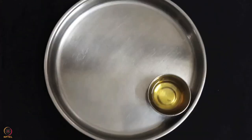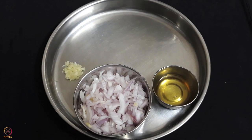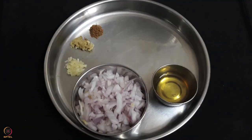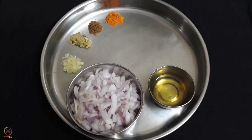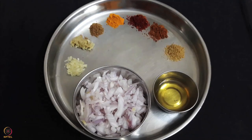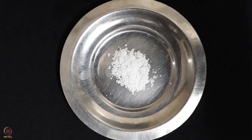For gravy, 1 tablespoon oil, 1 finely chopped onion, 1 tablespoon garlic paste, 1/2 tablespoon ginger paste, 1/2 teaspoon cumin powder, 1/4 teaspoon turmeric powder, and 1/2 teaspoon of each chili powder, garam masala, and coriander powder. 1 large chopped tomato and salt to taste.